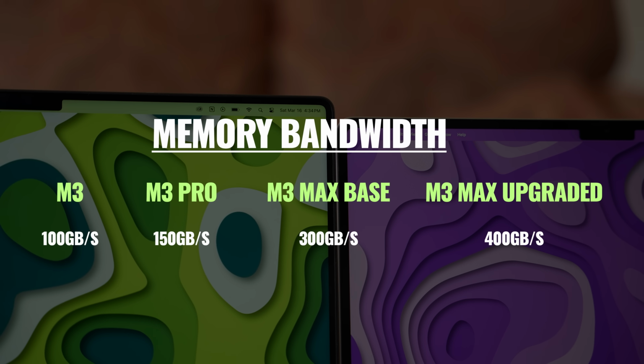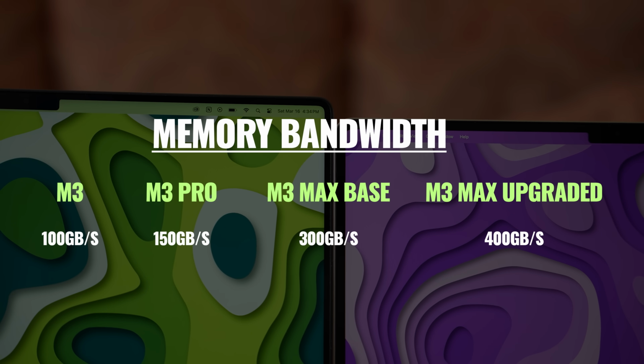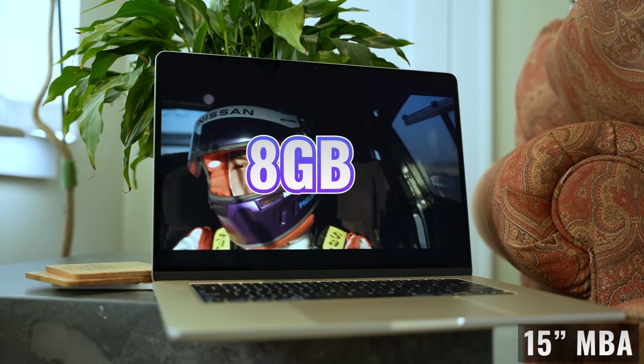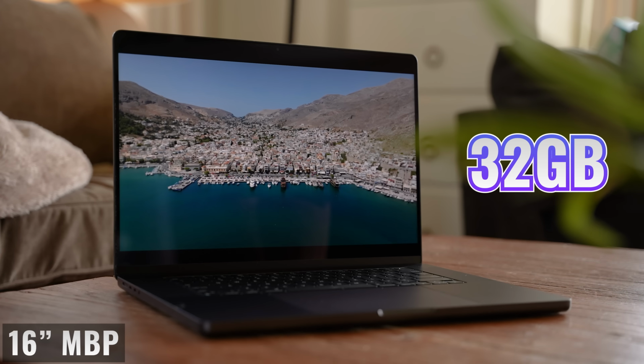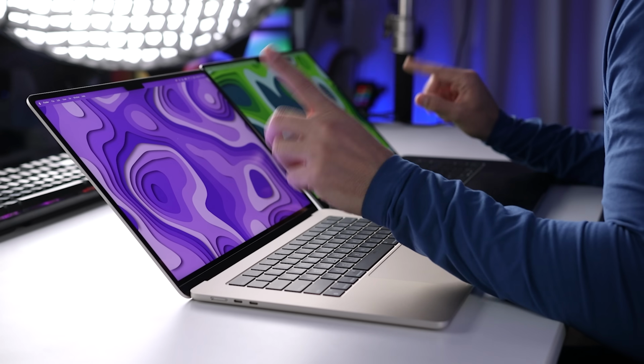Now, in addition to this improved performance, the MacBook Pro also has 50% higher memory bandwidth, and there's an important difference when it comes to unified memory. The base MacBook Air comes with 8 gigs, which can be upgraded to 16 or 24. The MacBook Pro starts out with twice that. It starts out with 16, and it can be upgraded to 32, 64, or 96 gigabytes. And we'll come back to that in just a minute, but let's talk about the SSD and battery life.